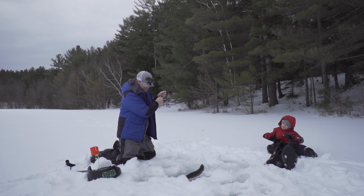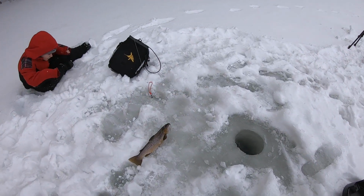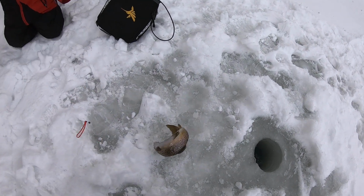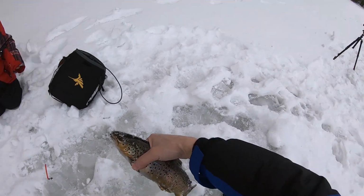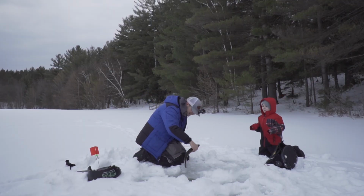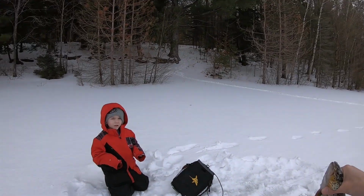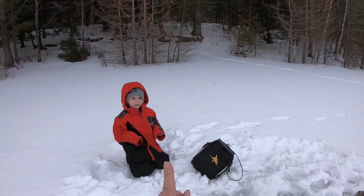Please be a trout. Yes! Yes! Yes! Oh, it's a beautiful brown. That's a brown. Brown trout? That's 100% a brown. Yeah. Beautiful brown trout, guys. Oh, yes. Look at that. That is going to be dinner. Brown trout, 12 inches, right? Yep.